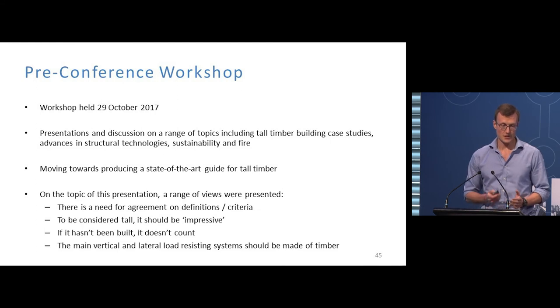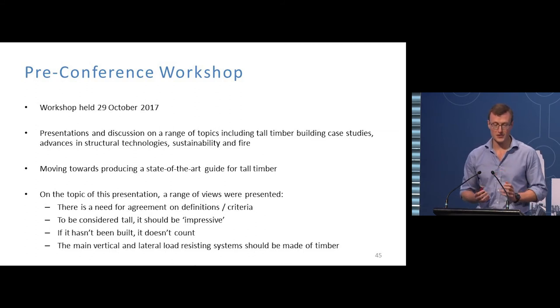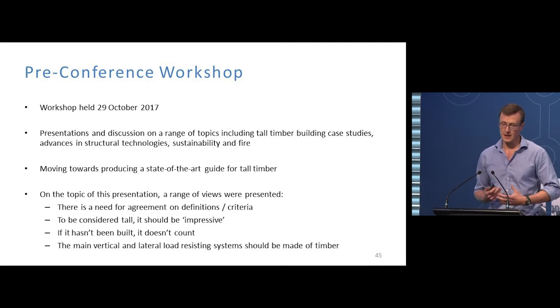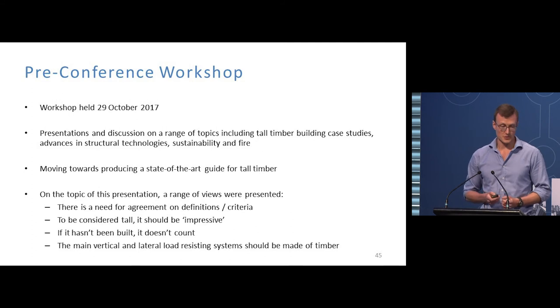And I'll just briefly touch on the pre-conference workshop that we had. That was yesterday morning. We had presentations and discussions on a whole range of topics relating to tall timber. We had some really amazing case studies, people talking about advances in structural technologies, sustainability, fire, constructability. Some of it got very detailed and very technical, and I certainly learned a lot, and I think we're going to take some of that work forward to producing a state-of-the-art guide for tall timber. Once we can agree what tall timber is.